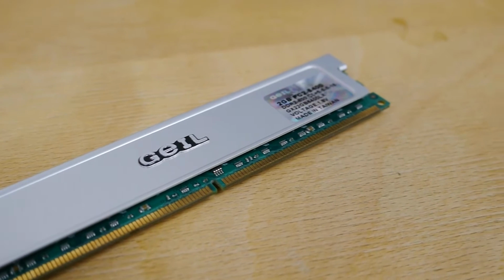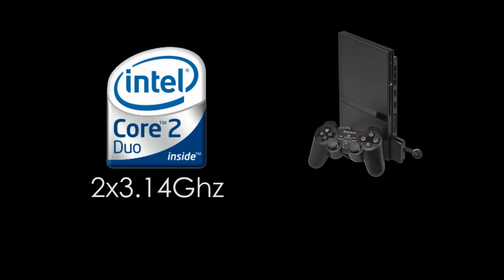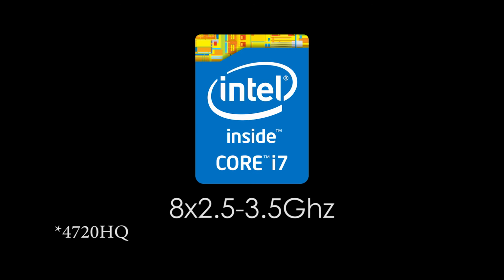The Core 2 Duo might not be what you expect to be fast, but it's still quite powerful. Just to compare, the PS2 had 294 MHz on one core. But compared to, for example, the i7 4720HQ, it's of course not really up to date.